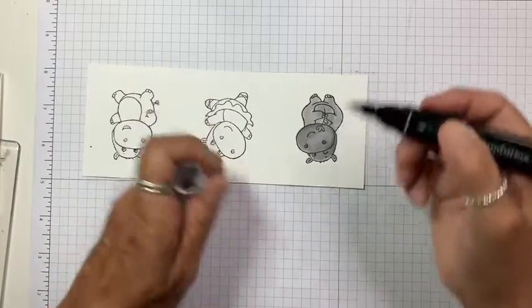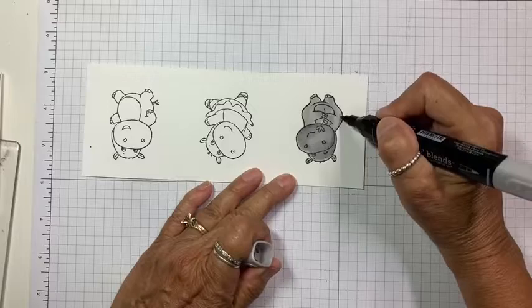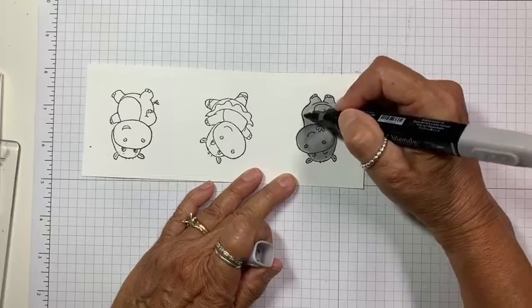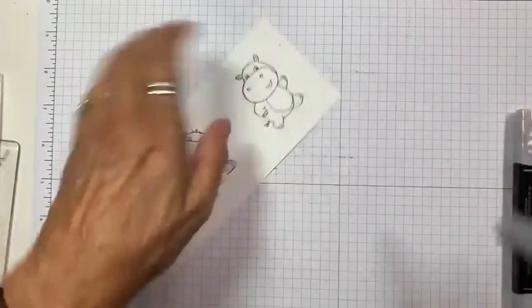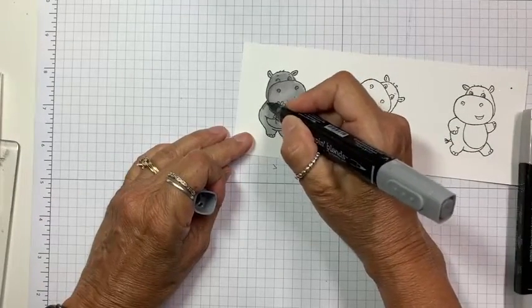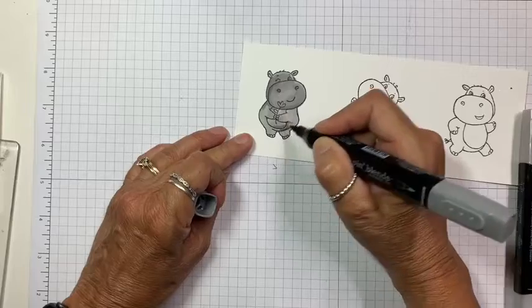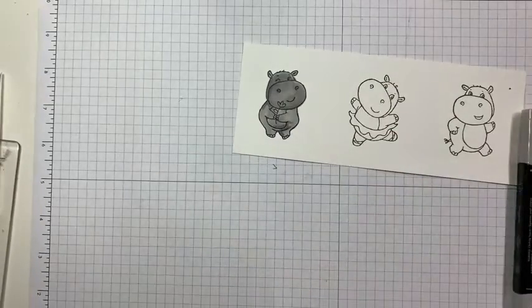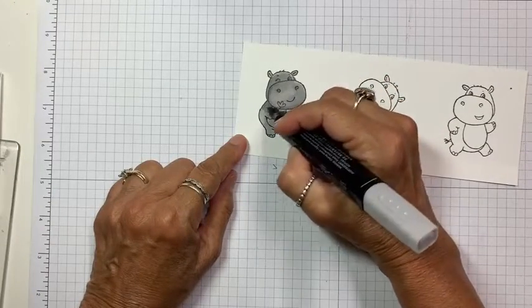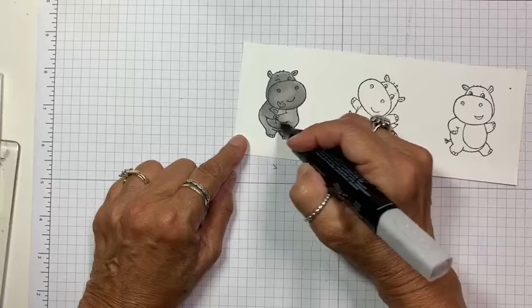Okay, so I got close to the edges, but now I can go to my bullet point and get the edges with the same color without going out of the lines. All right, bullet point again for some shading. And then the light again to blend that in, just as the name of the markers are, blends, to get your shading in there.